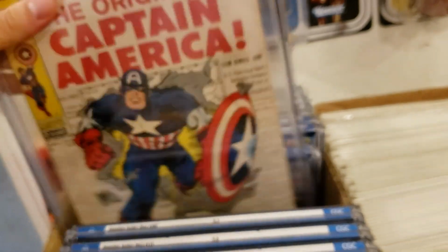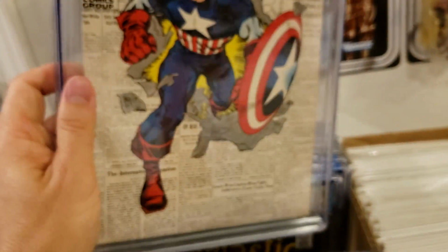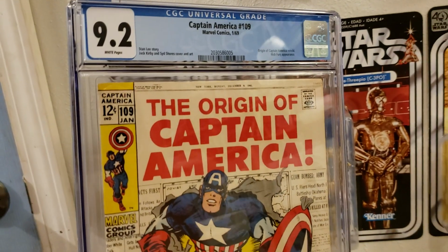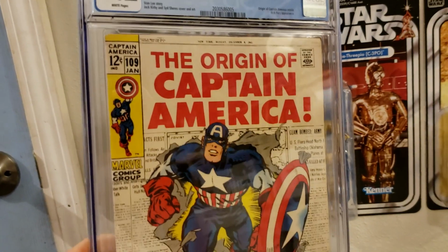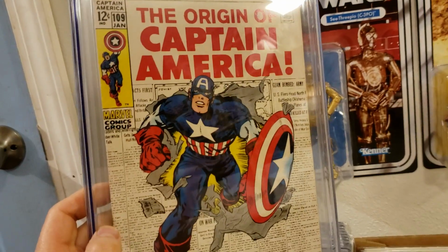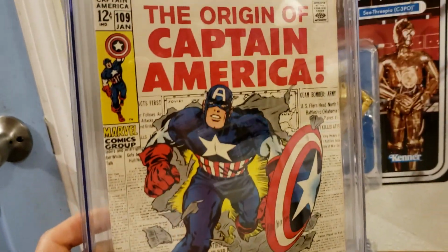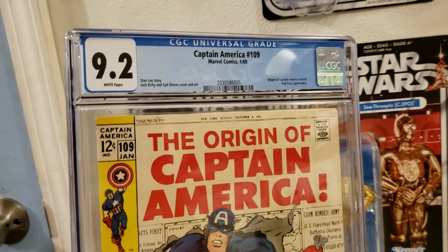So anyways, this was probably my best, it was the highest that came back, my 9.2 Cap 109, Origin Retold, and I thought this was going to get a 9.0. It got a 9.2. Such a beautiful book.